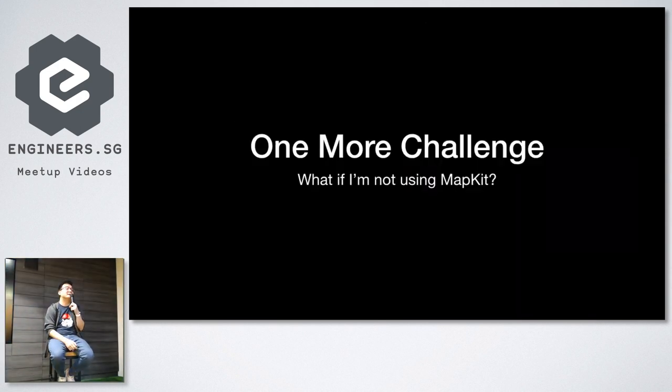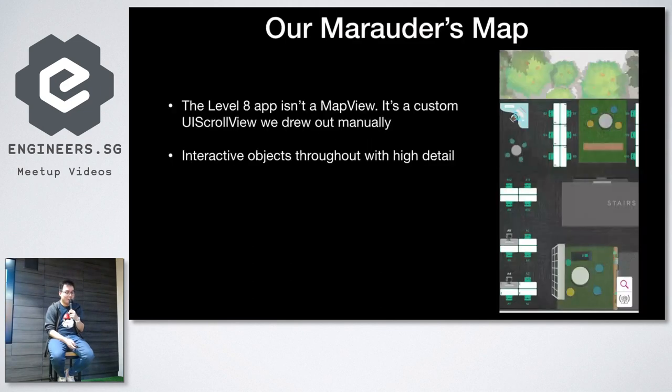Now it comes to our third version, where we actually try to do it within our app. Because we're not using MapKit. Our app is a little bit special. It tries to mimic the exact floor plan that we currently have. And each of our desks is an interactive object by itself. They have a state, they can be tappable, etc.